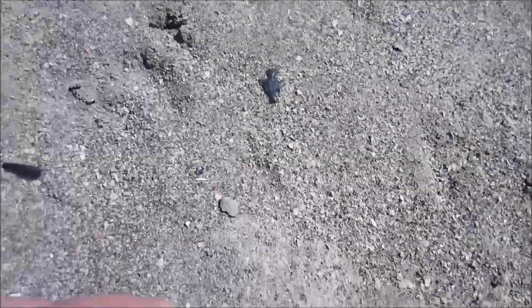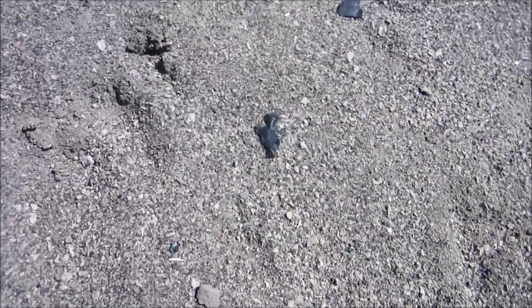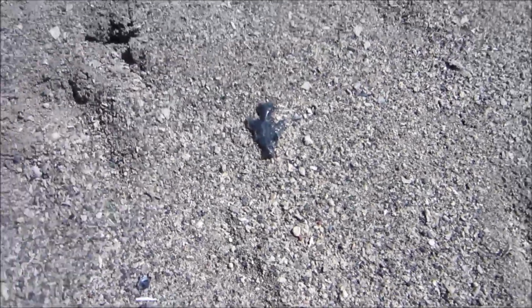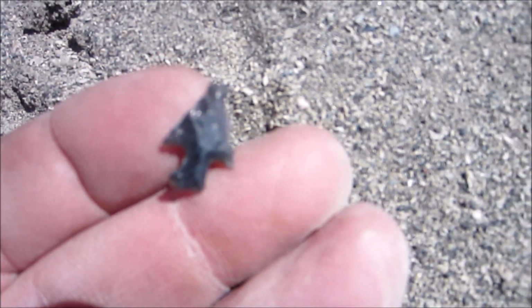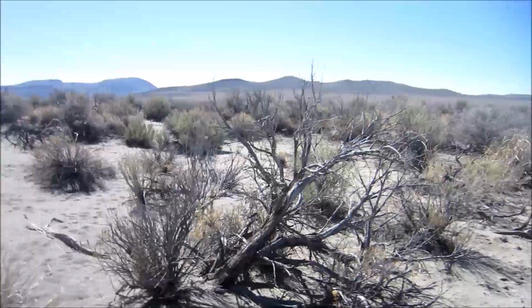I finally found one. Got into a sandy area that nobody's looked in. Little teeny bird point. It has a tip ding, which it does. But hey, finally. Let's hope I get more. So it was just over there on the other side of that sagebrush.